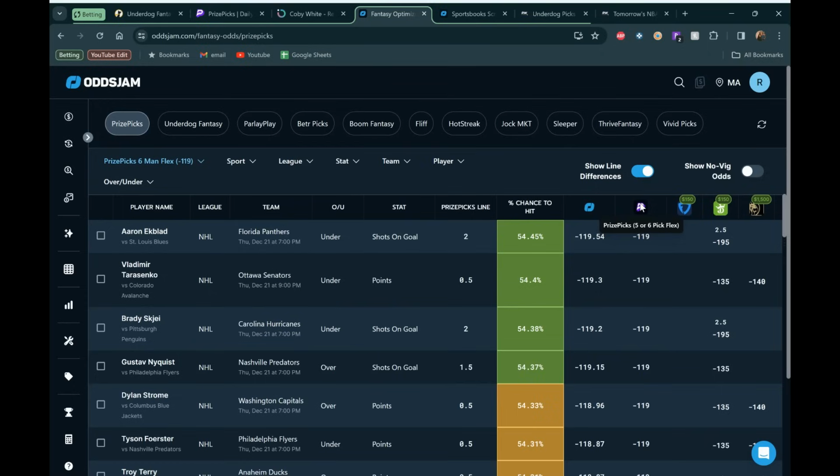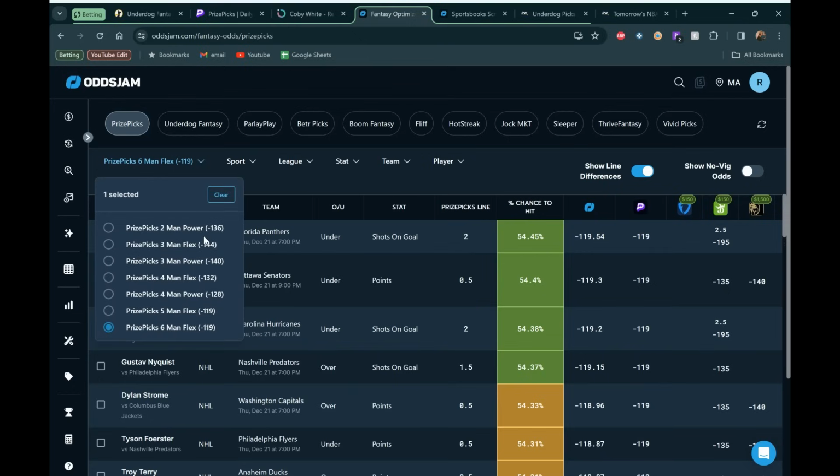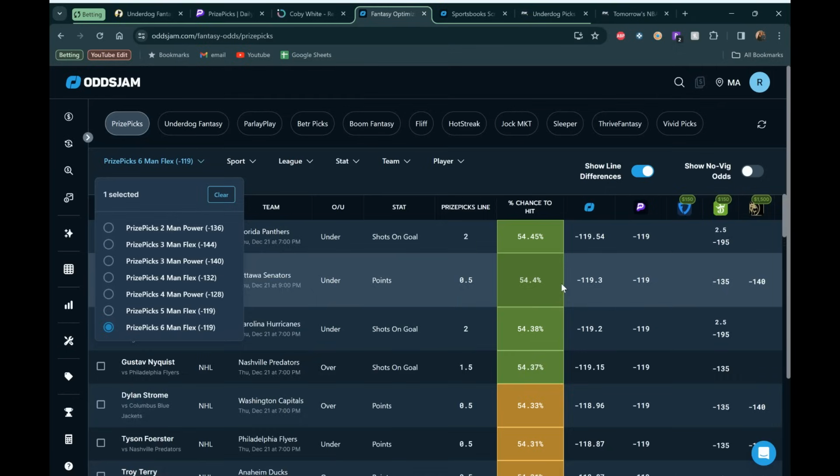But yes, you can do 2 man, 3 man, 4 man. You're just not getting the best odds. You have to be trying to beat these odds. And minus 119 is easier to beat, as we can see.